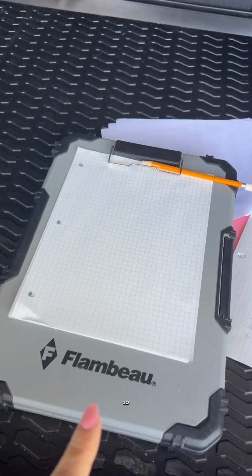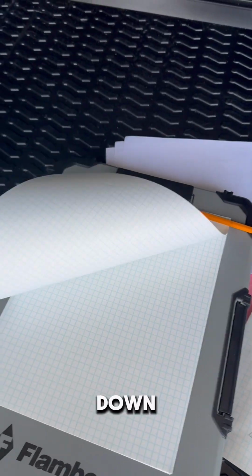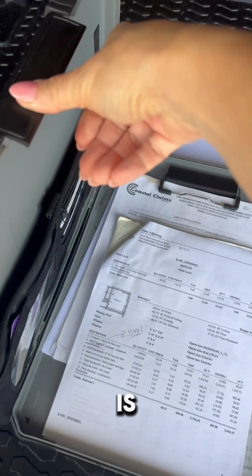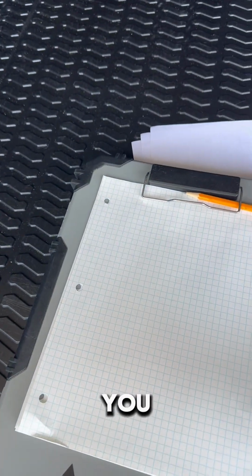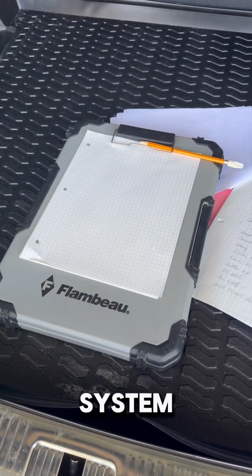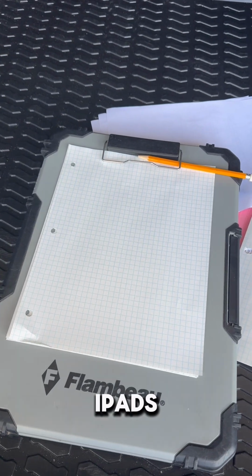Okay, so here is the clipboard. It has the papers locked down because, of course, the wind always wants to blow them away. This is great because it has a place for you to hold papers that you're not using. But the main thing I wanted to show you here today is a note-taking system. I always use graph papers. Some people use their iPads. I may evolve to that.